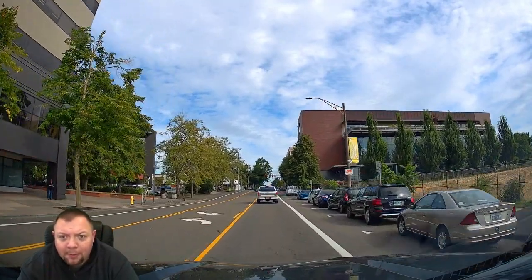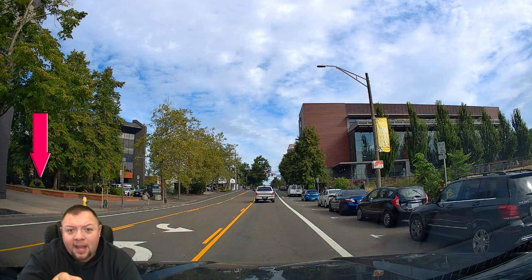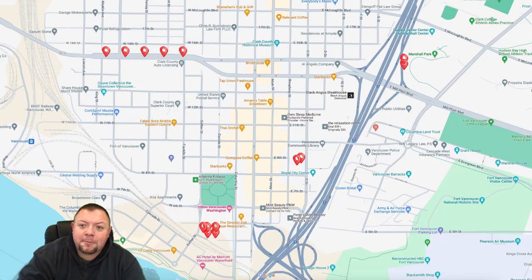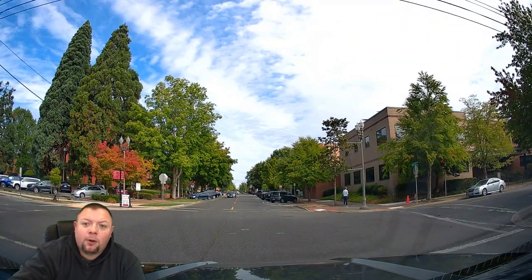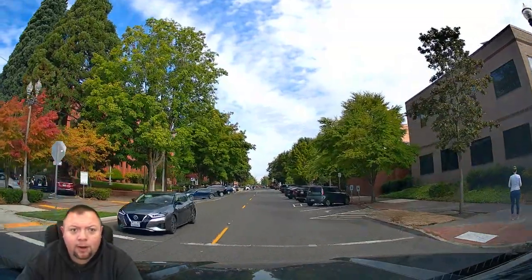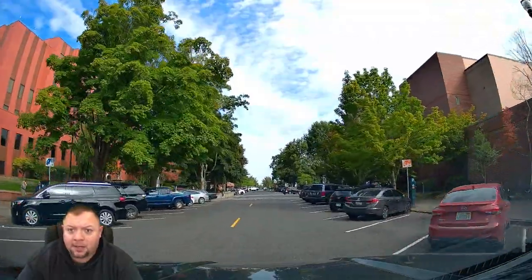Now, coming up here on the left, when I was filming it, this guy right here, that was the first homeless tent that I saw the entire time I was filming this. Now, there's a little map that's going to pop up here. These are all the homeless camps that I saw, but I did forget a couple right around when you get off the freeway, right around at Mill Plain and I-5. So there's some camps in there.